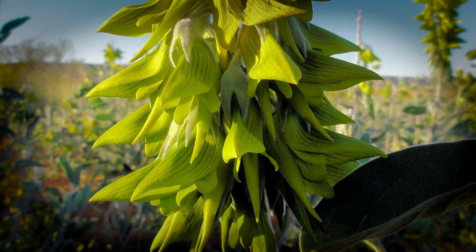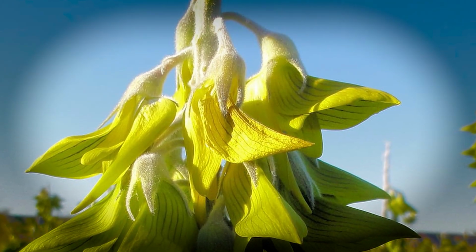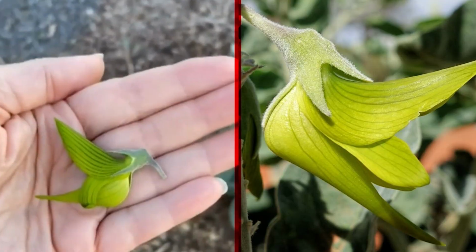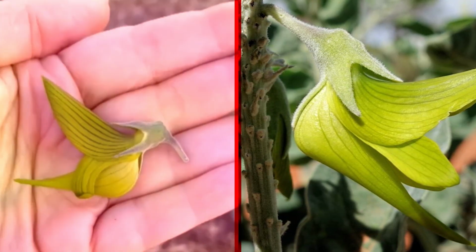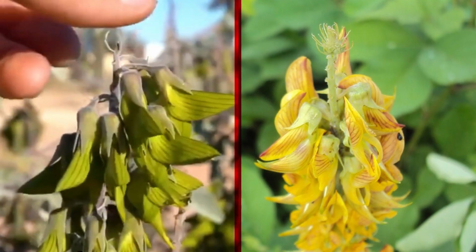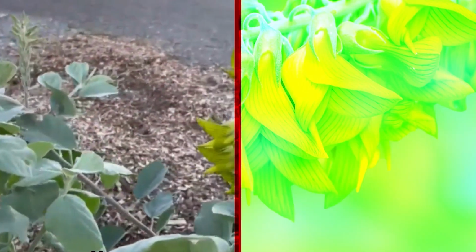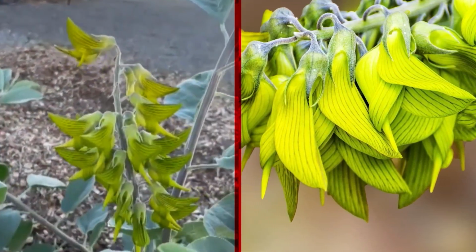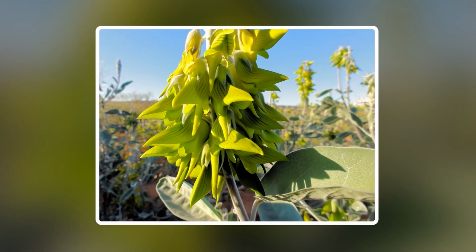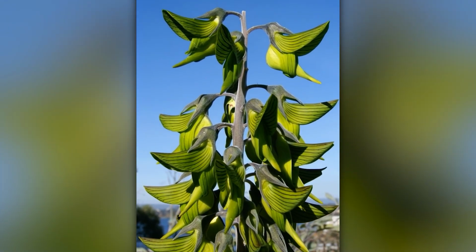The flowers grow in clusters along tall, upright stems and are often visited by bees, which are the real pollinators. Indigenous Australians have long valued the plant for its medicinal uses, brewing its parts to treat eye infections. When the flowers fade, they give way to cylindrical seed pods that rattle when dry. The genus name Crotalaria comes from the Greek word for rattle. Seeing a row of these plants in bloom feels like stepping into a dreamscape where flowers borrow the shapes of living things.